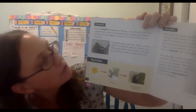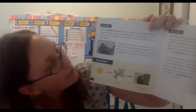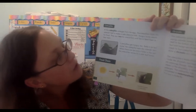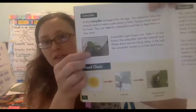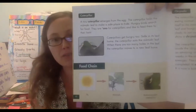Hungry birds search for food. They are ono for caterpillars and like to feed them to their keiki. So the birds like to eat the caterpillar. So you can see how he's breaking the leaf and wrapping it around himself for some protection.